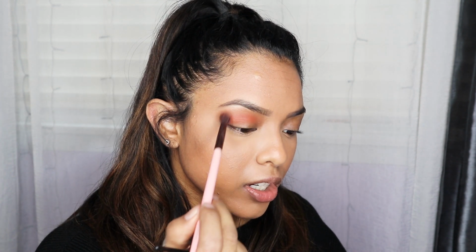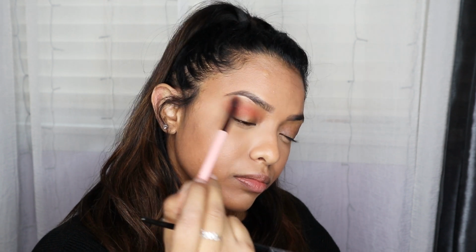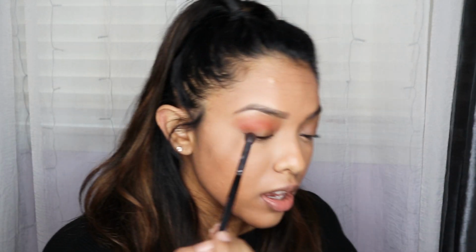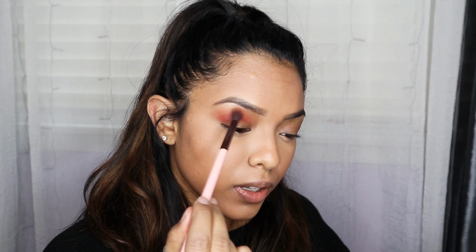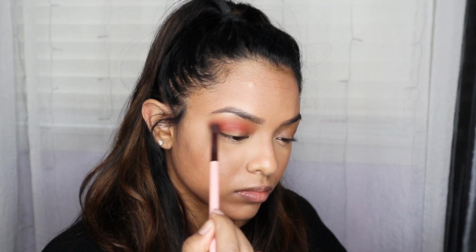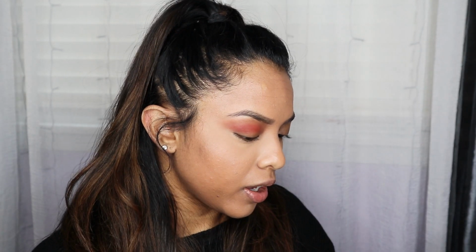And I'm going to go back in with that same first blending shade and just blend that out. And I'm going to take Stir, which is this burgundy shade right here, and I'm going to put that in my crease as well. And then blend that out. So super vibrant. We like it.